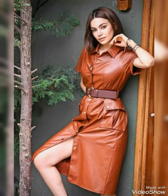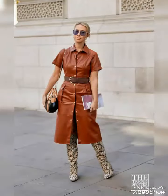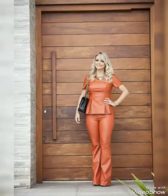Leather is not just for bikers and rock stars anymore. It's now made its way into the world of office wear thanks to the popularity of leather office wear dresses. These dresses are perfect for women who are looking for a bold and edgy look while still maintaining professionalism.